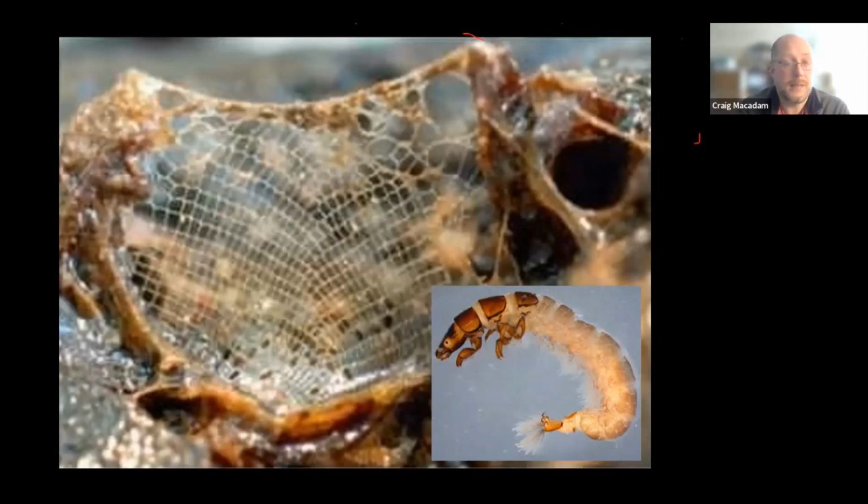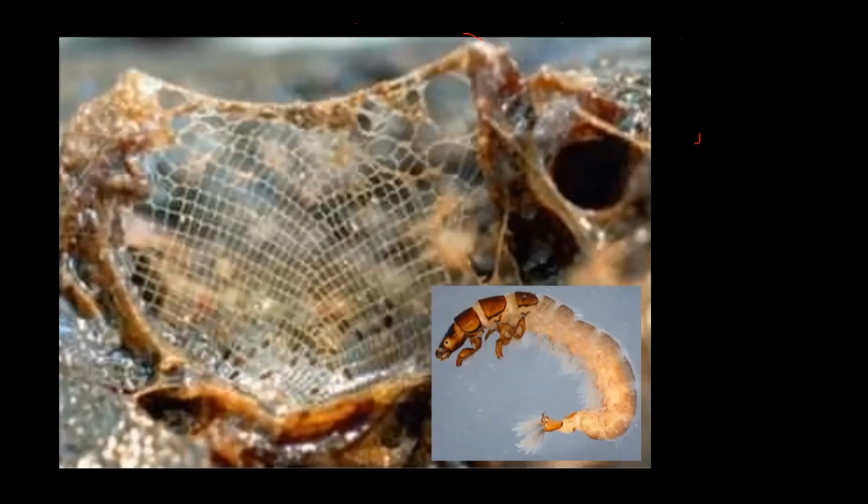And caddisfly larvae that create their own case rather than just a shelter bind even more of that sediment together. Research at the University of Nottingham found that in a 2-kilometre stretch of river, there were estimated to be around 128 million caddisfly cases, and that was fixing about 8 tons of fine gravel, which when you magnify that up to a whole river system, is a huge amount of gravel that has been fixed by these caddisflies.